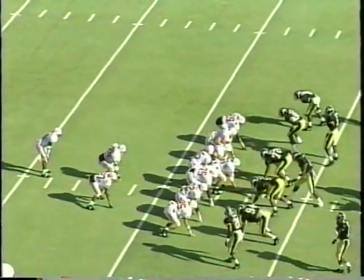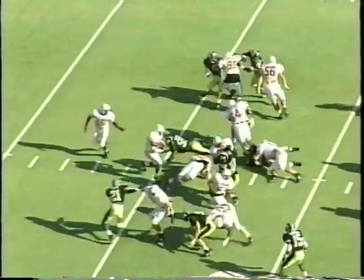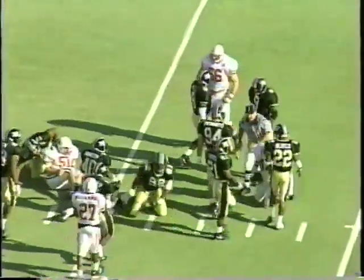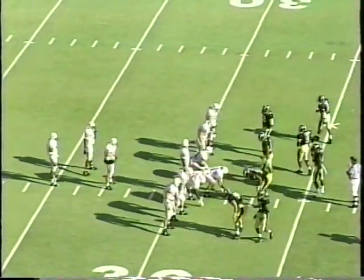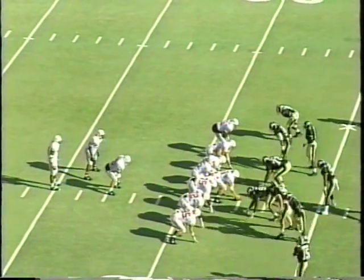Brown. Double tight end set, full house backfield. Lewis the fullback. Abdul Muhammad the blocking back to give to Calvin Jones. He's got the first down beyond the 30 to the 32-yard line. Nebraska has the 1st and 10 at the 32. He had just been ripped to shreds, and he came to the sideline, and Cal Jones came in to replace him. They'll stay with the power set at the 32.